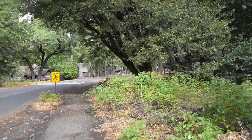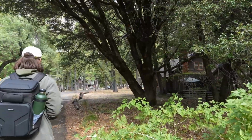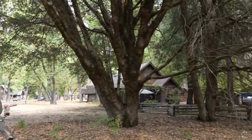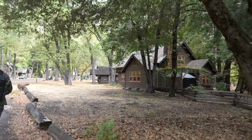Okay, so we found a trail that takes us to a bunch of lodges. If you don't want to camp in a tent, they have these really cool lodges. Has a nice fireplace, chimneys made out of rock. Wow, they're like real homes. So cool.